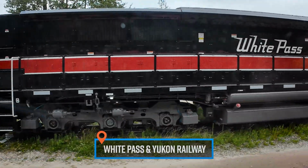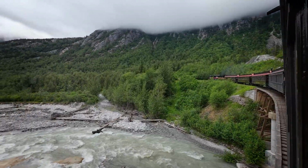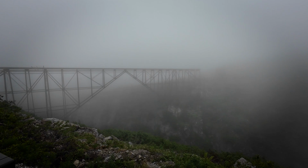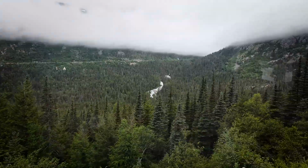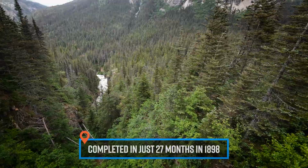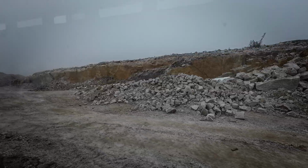Riding the rails again. The White Pass Railroad felt like the ultimate Disney attraction, but this 27-mile-long miracle of engineering is the real deal. Completed in just 27 months in 1898 using only hand tools, black powder, and regional timber.